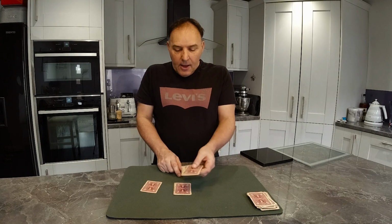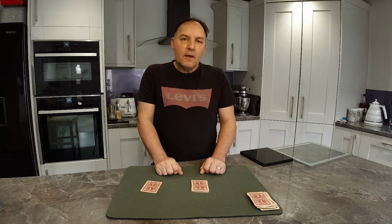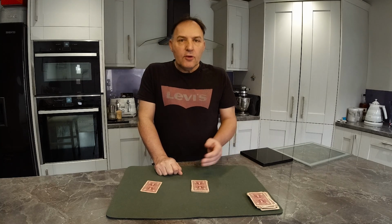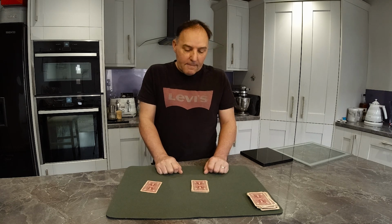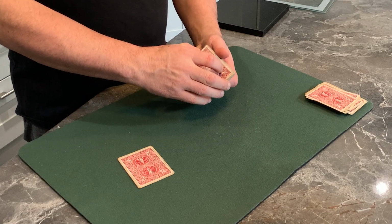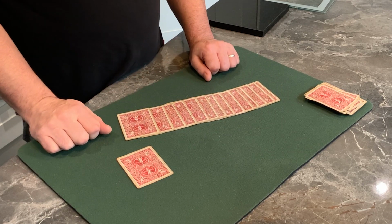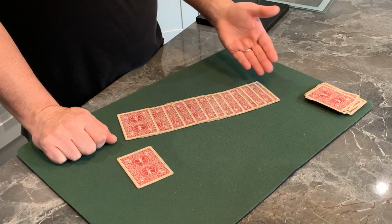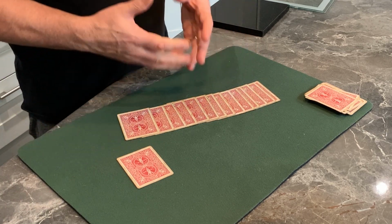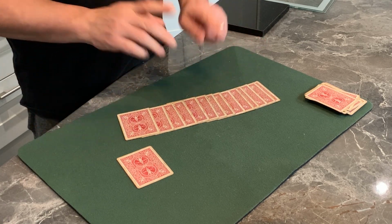By your choice alone, you've arrived at a small packet of cards. You shuffled the cards, you cut the cards, you dealt the cards, you even picked the cards we're using. But we've arrived at a number of cards. Now, we're going to remove a couple of these from the middle. Now, we don't know how many you would have ended up with. You could have had 20, 18, 15, odd amount, we don't know. But we're going to take the middle one.